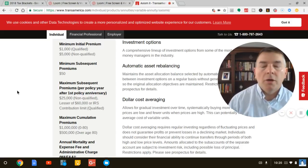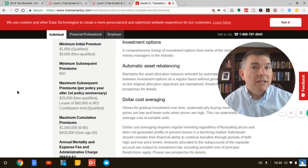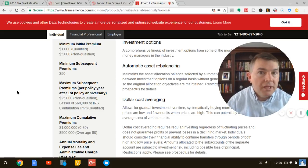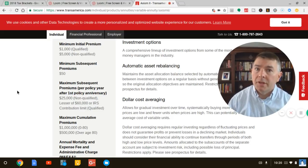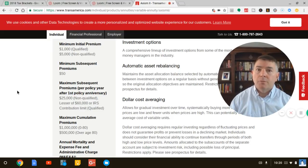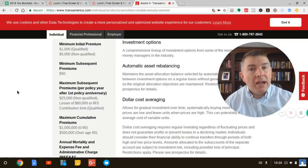Now, you can argue all day long about the bells and whistles. That's fine. The question is, are you aware of the bells and whistles when you buy it? And are you aware of the consequence of the fees and what those bells and whistles do? I'm not trying to bash variable annuities. They do work for some folks, but I am trying to bash them when it comes to what you do outside of an IRA with a variable annuity, because your options are limited.